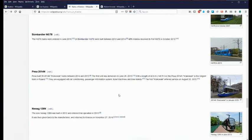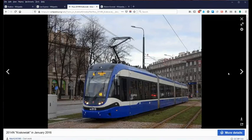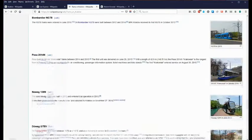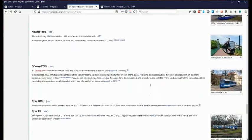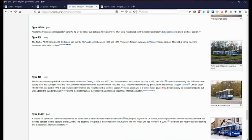Then they have Pesas, I'm not too familiar with Pesa as a tram builder. They seem to be relatively new. But they also have a lot of older used trams, which is a contrast to what you see in the Czech Republic, because although there are a lot of trams in the Czech Republic which are just as old as these and older, they just are left over from the old days. They haven't been bought used and brought in.